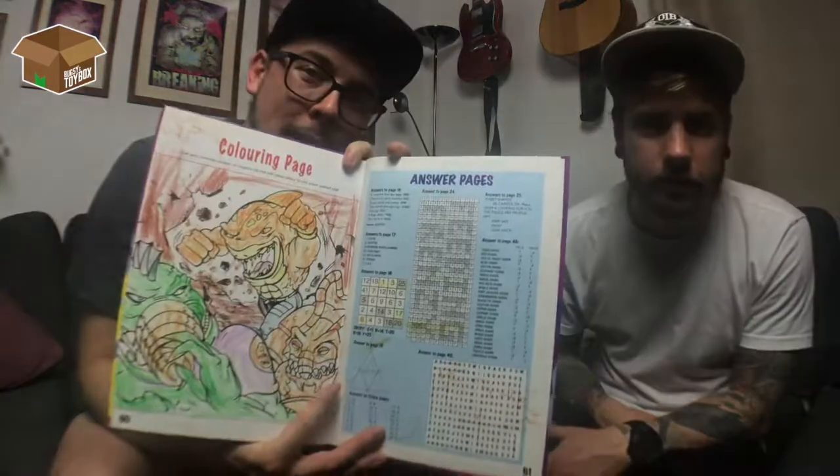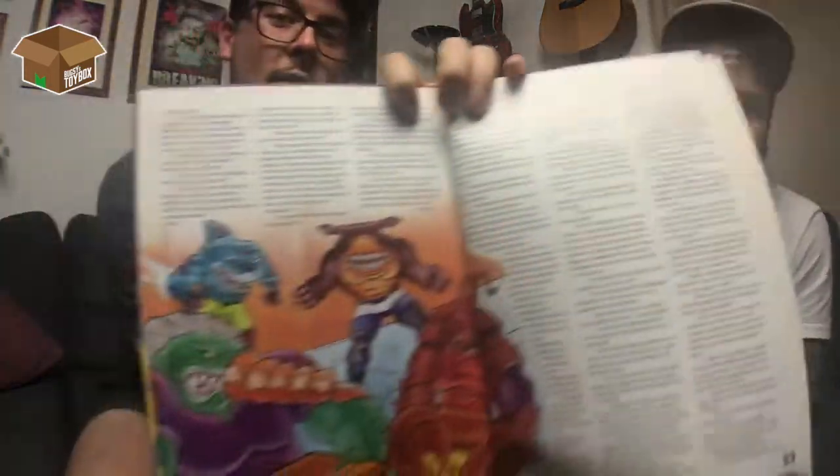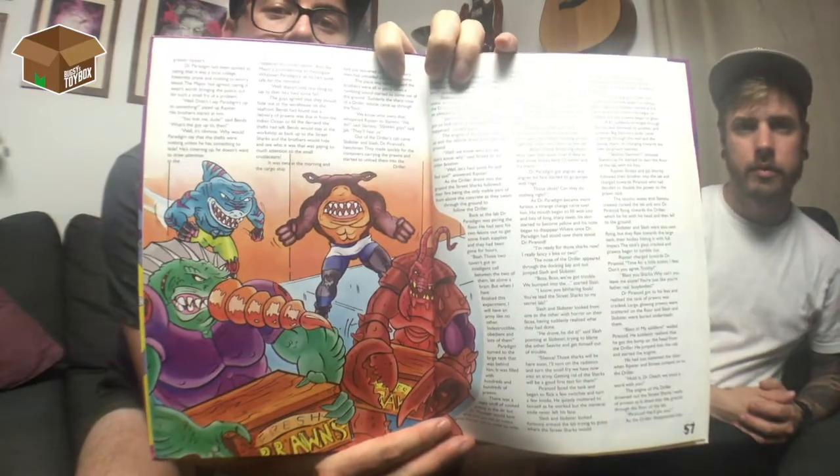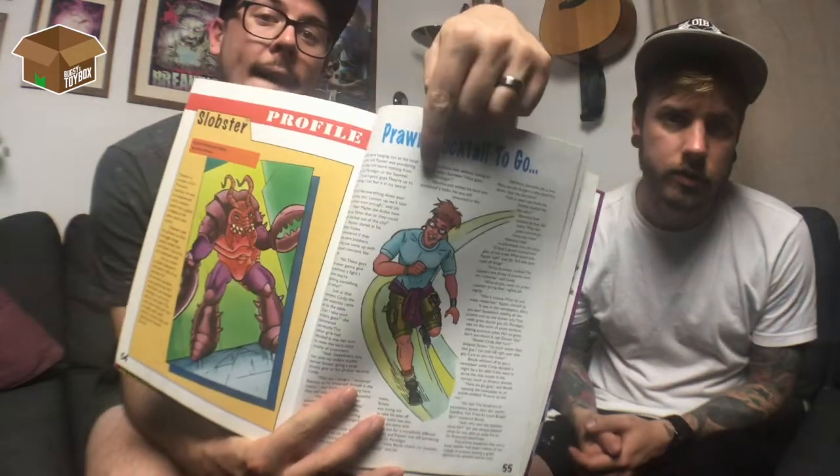And then the one colouring page has been coloured. But at least that's only been coloured on the official colouring page and not just through the book, which is nice. Look at these, the artwork is insane. I've got a Slobster puppet, which was cool, which we picked up. We know Ian at the Vintage Toy Monster has got one of these guys, because we did a trade with him the other day.